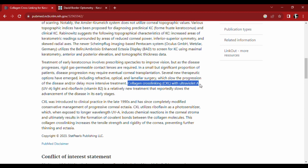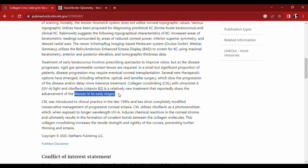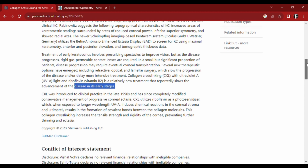Collagen cross-linking with ultraviolet A light and riboflavin is a relatively new treatment that reportedly slows the advancement of the disease in its early stages. So this is something we can consider in the early stages.